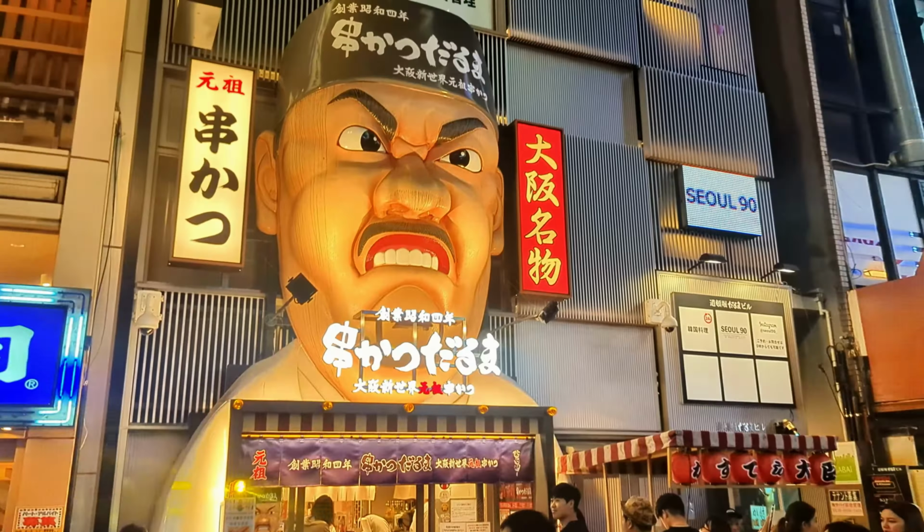Just bumped into Erin. We met her in Tokyo at the bar crawl, and then we just bumped into her in Osaka. She was just walking along the street. We just met. So random.